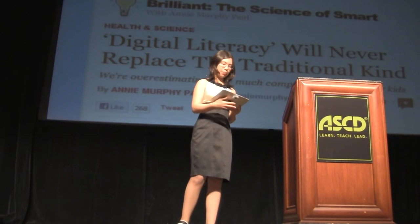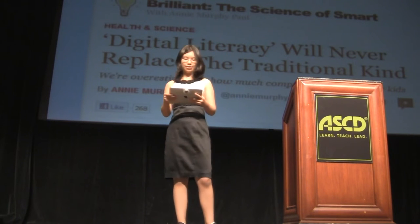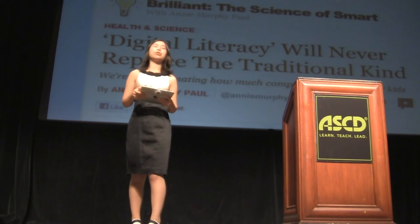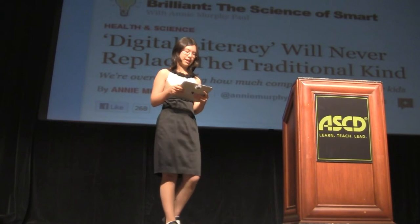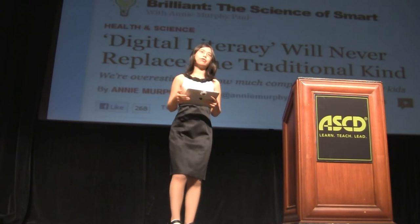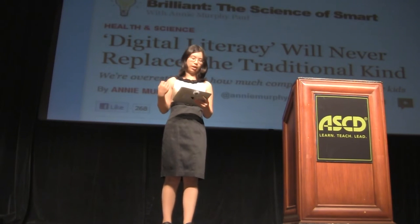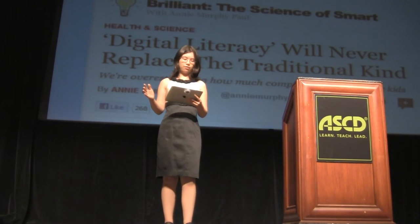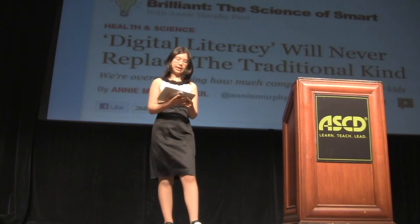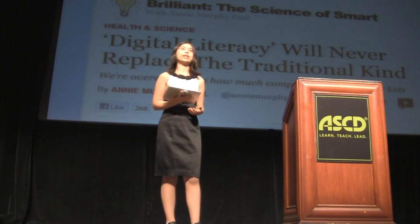To quote the article, there is no doubt that the students of today and the workers of tomorrow will need to innovate, collaborate, and evaluate, to name three of the 21st century skills so dear to digital literacy enthusiasts. But such skills can't be separated from the knowledge that gives rise to them. To innovate, you have to know what came before. To evaluate, you have to compare new information against information you've already mastered. Nor is there any reason that these skills must be learned or practiced in the context of technology, end quote.